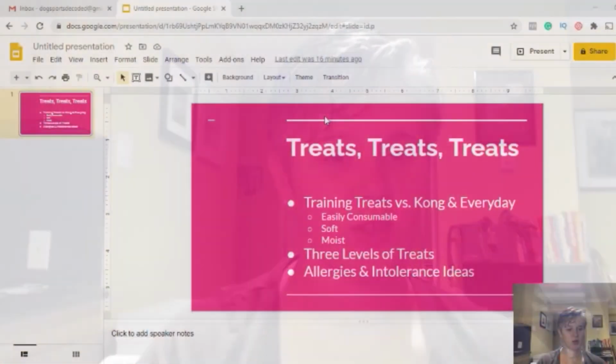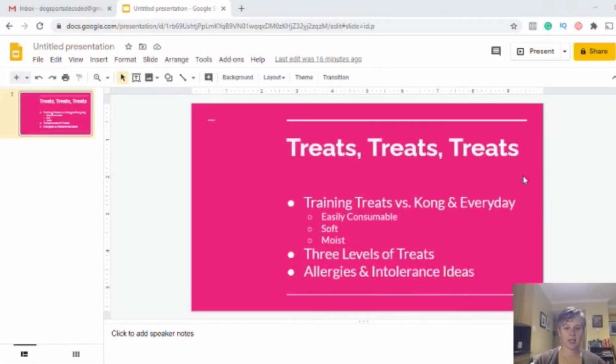So if you wanted, you could certainly chop up carrots, give little banana pieces, anything like that. Just be careful, obviously, with dyeing. So blueberries on a white carpet, probably not the best choice, but fruits and veggies can make a good lower value, lower calorie training treat as well. There is another one I'm going to talk about when we get into allergies, but that's what I've found works well for my dogs. So that's the low value treat.